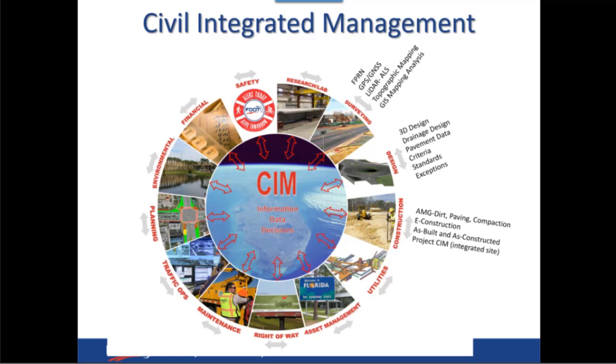One of the things I usually talk about when we talk about Civil Integrated Management, so you get an idea of the direction of things as far as data is concerned. One of the fundamental principles of civil integrated management is treating data as an asset similar to our infrastructure. As you can see from the wheel, there are different components that go into data. And this isn't just geospatial data. This is business data and other information. The principle is basically measuring something once and using the data multiple times.